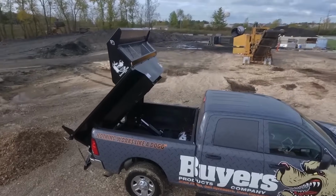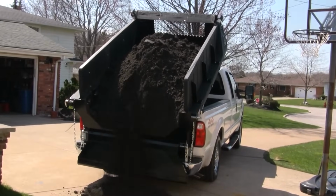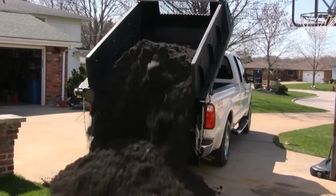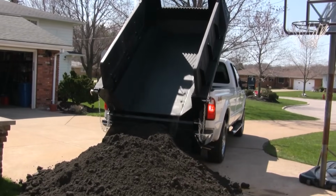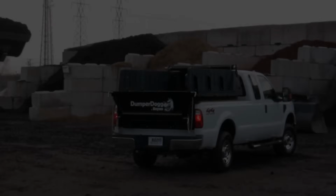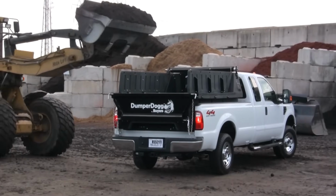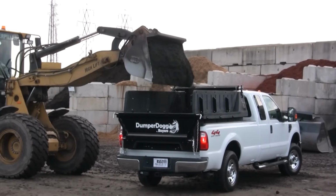It also includes a 150 amp breaker, an alert for when the bed is up, and grease fittings to keep everything running smoothly. When dumping, the design lifts high enough to fully clear the truck bed, so you don't have to worry about leftover material sticking behind. The tailgate drops down or swings out, making it easier to load with different kinds of cargo, and you can take it off completely if needed.